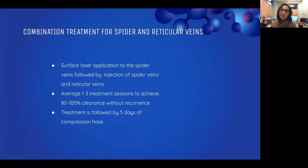And here at Wisconsin Vein Center MediSpa, we do a combination treatment for spider and reticular veins. We first use a little surface laser, which has just a little pinpoint laser. It's only 0.5 millimeter to 1 millimeter in diameter for the laser that we use on the surface of the skin. And we just trace out the spider veins with that. And then we inject the spider veins and inject those reticular veins that I showed you.